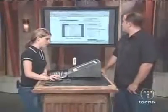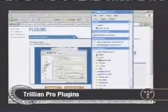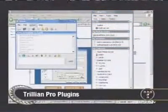Cool. Yeah, so I've got it open, and it looks pretty normal. Here's Trillian Pro. Let's say I want to open up a conversation with Sarah. It looks about right.